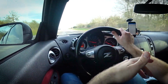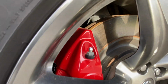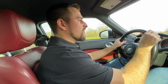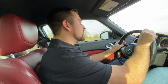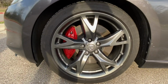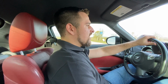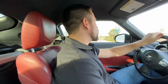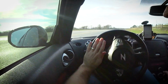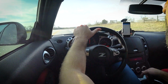And on the exterior, you get the forged wheels, and they're in a smoked gray finish, and to me it just looks so gorgeous. It's got almost a metallic flake look to the wheels. And then you also get the red brake calipers. That look was very much in at the time this car came out, so it's just got such a sporty look to it, and the paint on this car is really incredible. It's such a gorgeous metallic gray color, and to me this is the perfect spec for a Nissan Z.